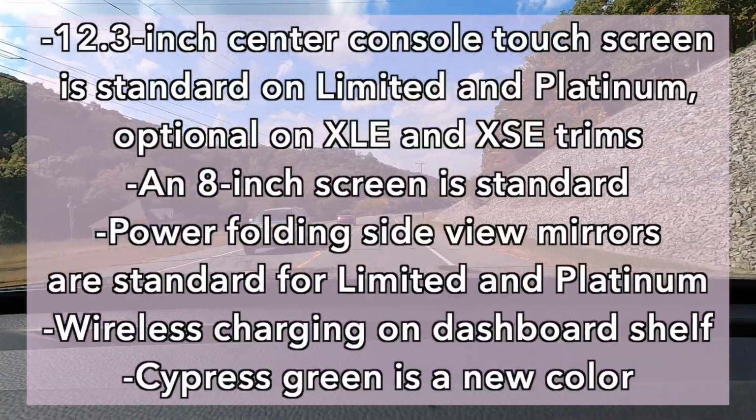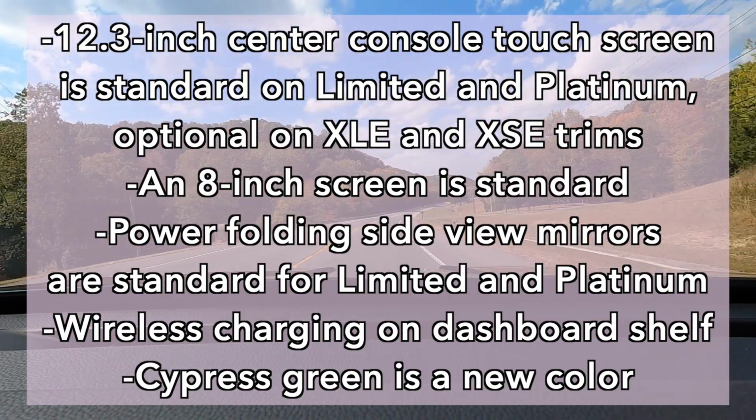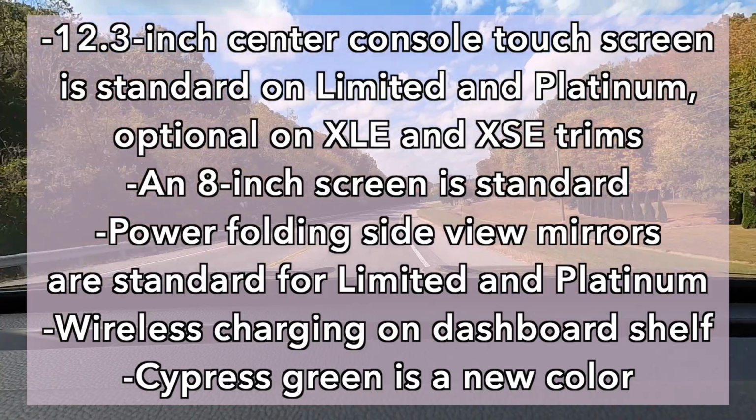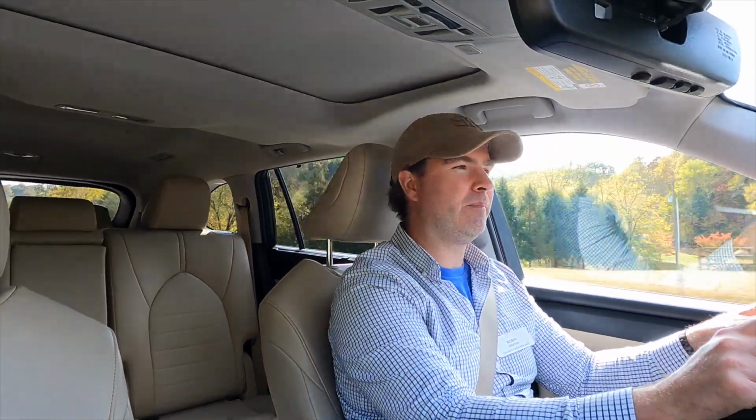For 2023, there are a number of other updates, and I'll go ahead and put some of the most important ones on the screen right now. But of course, the biggest change is in fact that it is now a turbo engine for the non-hybrid versions of the Highlander. It is still available as either a front or all-wheel drive SUV. So if you want to slightly improve your fuel economy, you go front-wheel drive. If you want a little bit more traction confidence in inclement weather, you go all-wheel drive. So if you live in Michigan like I do, you probably go all-wheel drive.